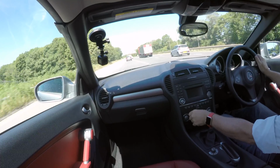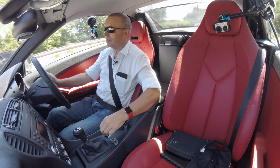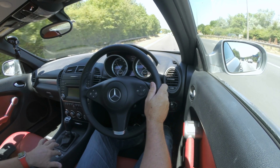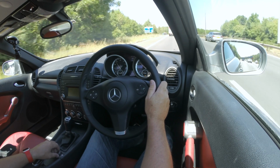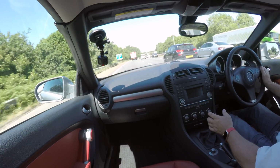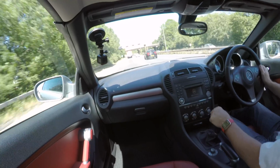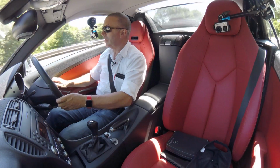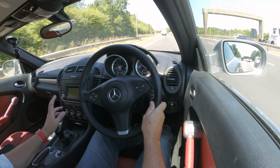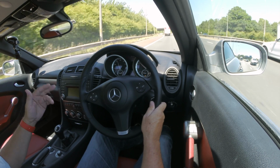Get that on a little bit. So we've got electric door mirrors as well, the switches in the centre here, a little switch on the right for the right one, and a little switch on the left for the left one. 6-speed gearbox. Climate control is nice and frosty. CD radio. I think it has Bluetooth prep, but we'll check when we get back, and if it has, I'll show you how to pair your mobile to it.